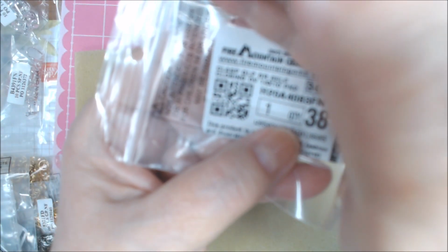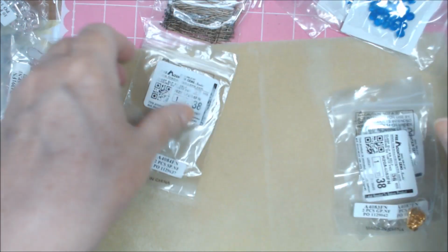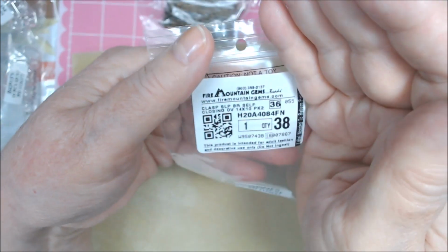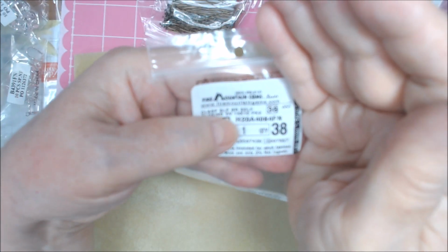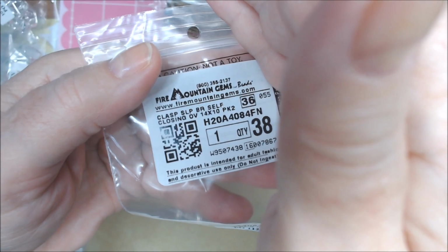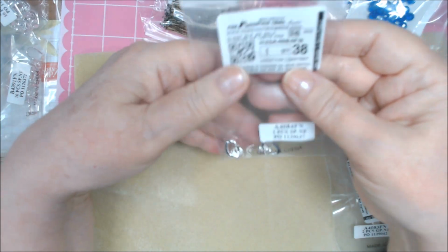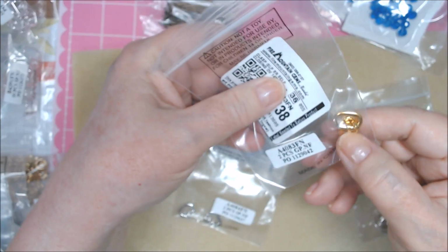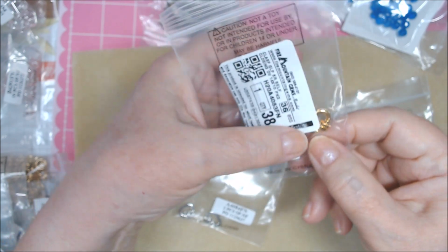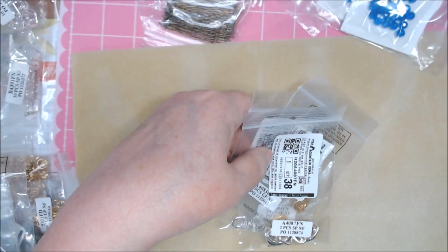Come on, focus. There we go, for a little bit. And the silver plated brass are H2OA 4084FN. And that comes in also a pack of 2, as does the gold. And they do have the rings on the side. So those are those 3.